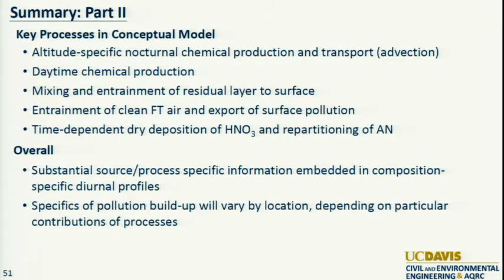But also we need to think about entrainment of the clean air. That is important to consider. That is a sink for the local pollution, right? We export it to the rest of the planet. But time-dependent dry deposition and repartitioning of ammonium nitrate is important, so we have to consider the time dependence for that.